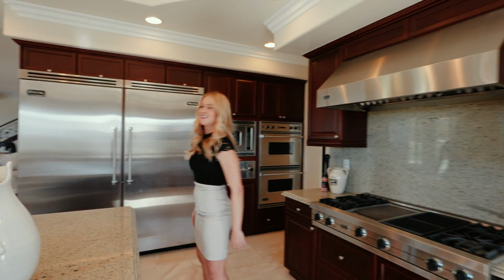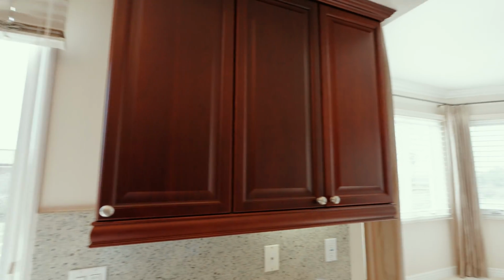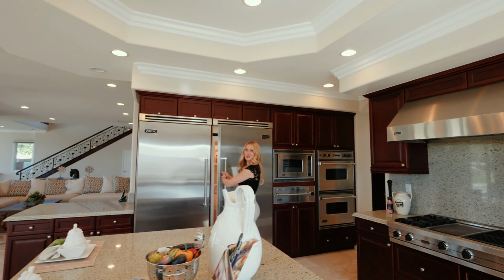Look at the view. One of the things I love about this kitchen is the fridge. Safi, you're not looking. This fridge and freezer. Look how big it is.